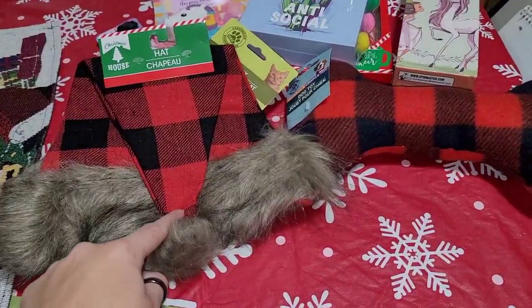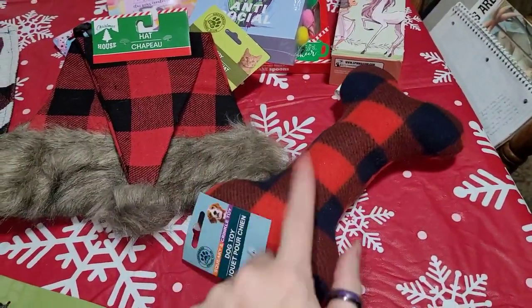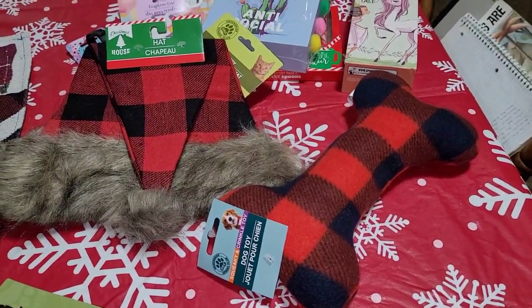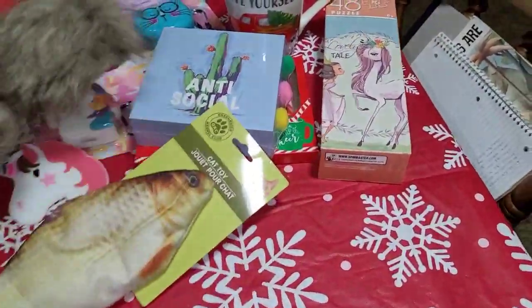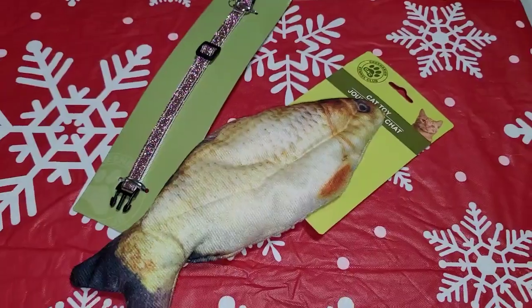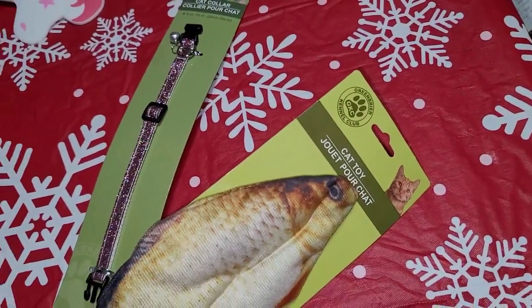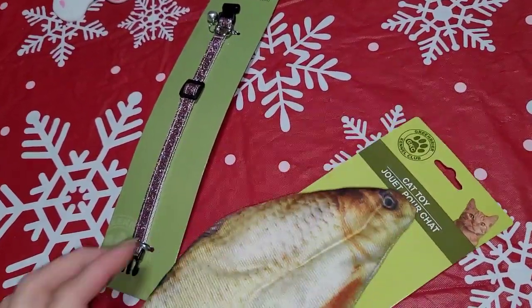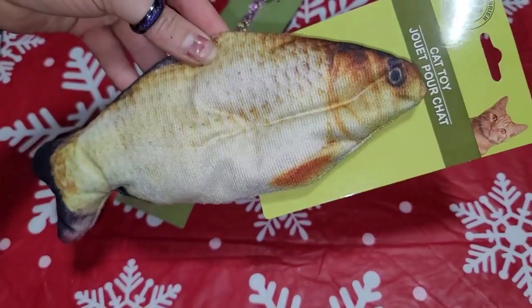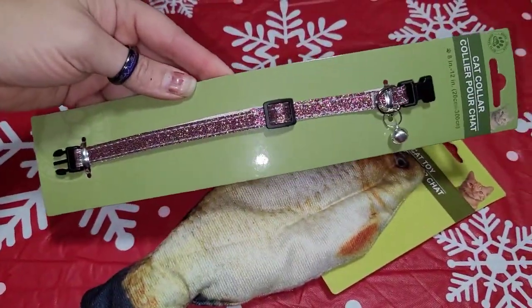Otherwise, I'm going to see if I can put it on my husky. And I also got her this dog toy, so she could wear her red flannel hat while she plays with her dog toy. How cute would that be? Total Christmas picture right there. And then we can't forget about the kitty cat of the house, who I know is probably over there guarding the door. This is a Greenbrier International product as well, but it is just a cat toy. This is something Zozo Kitty is getting for Christmas, as well as a new collar.